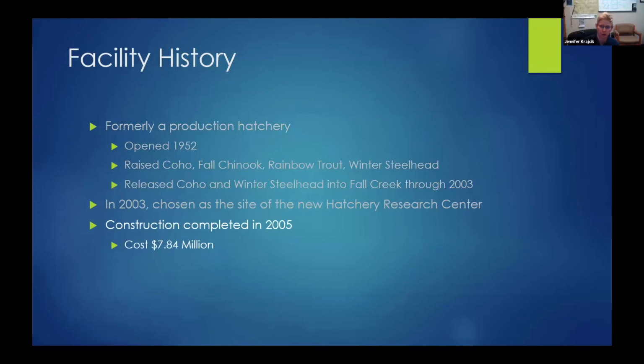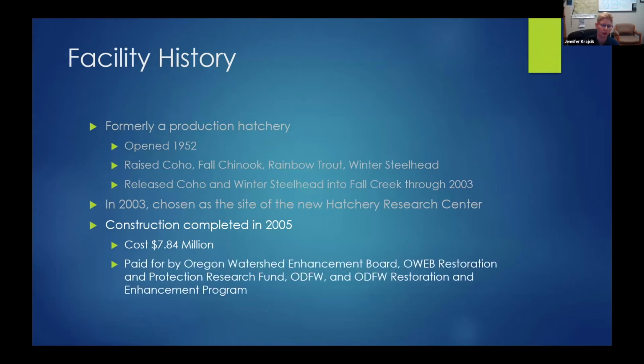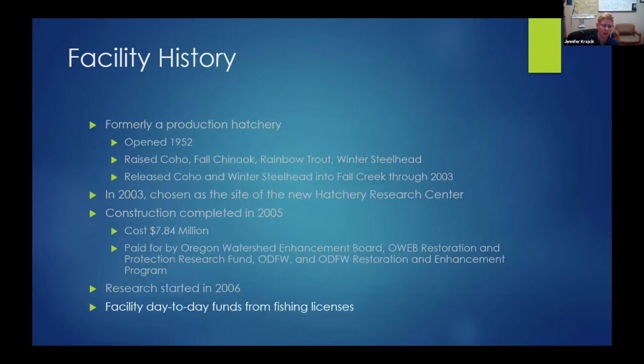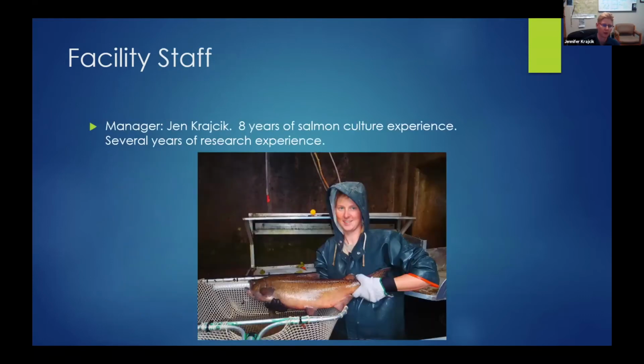Basically, they took the old fish hatchery, tore it to the ground for the most part. There's, I think, two original buildings here still. And then rebuilt this research facility on top of it. And it was paid for by a variety of different groups around the state. They started research in 2006, and then day-to-day our funding comes from fishing licenses. So when you buy a license to go fish, you help support some of the research that we do.